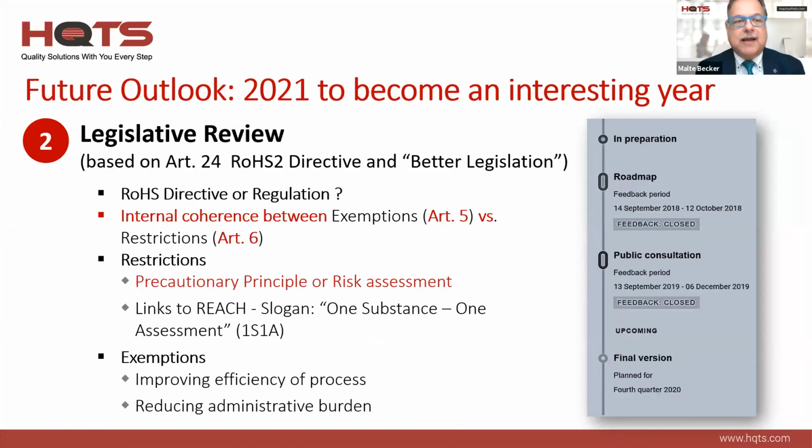And now I am coming to the second point, the big legislative review of RoHS, which is legally required, starting in the next year. I think the big battlefields, to get into a bit more detail than Steve was giving in his answer to his question.